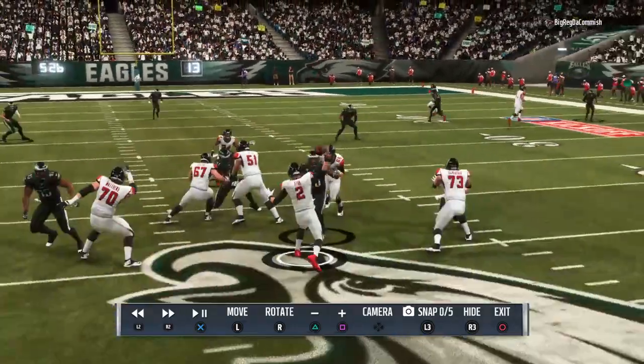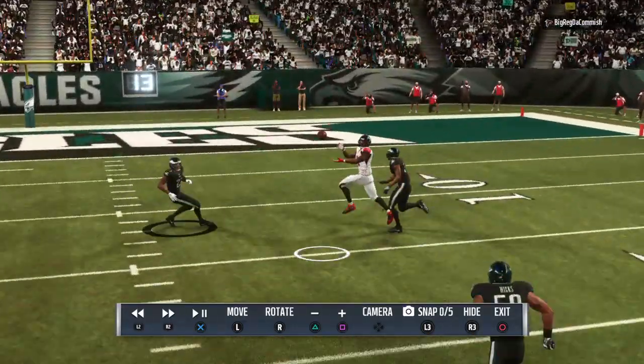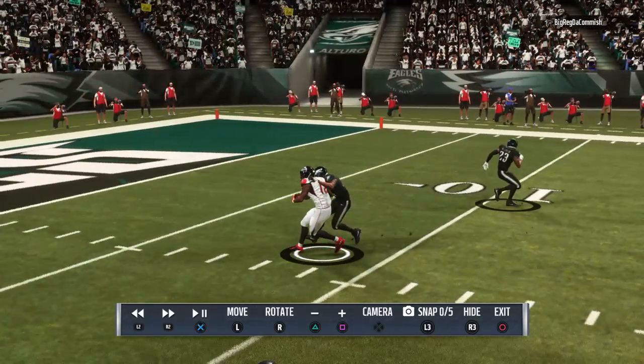Are we gonna go to Pet Club? I see the pet.